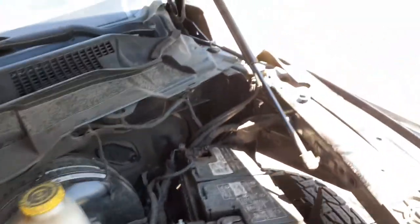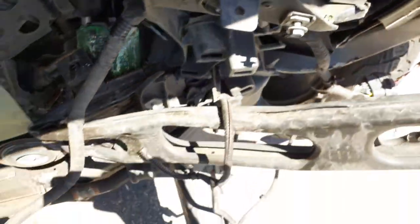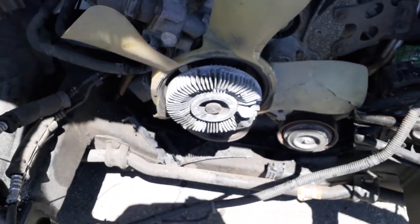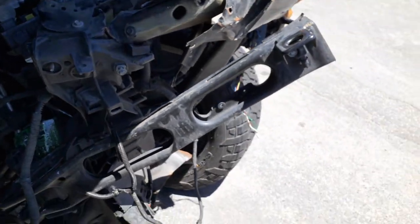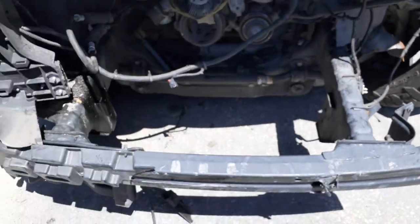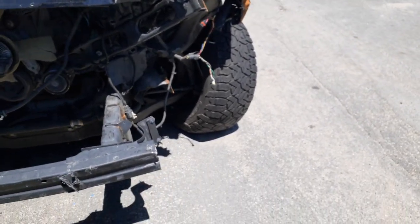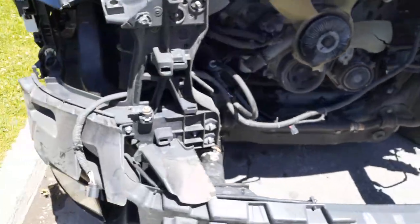There's your air cleaner assembly. There's your computer down in the back over there. Master booster. As you can see, fuse box and all of that up in front has been hit. It's got a power rack with the electronic pump onto the rack. You got left and right suspensions. Left side suspension, I put check on all the items. It looks like it may be bent back a little bit, I'm not sure. Kind of hard to see, but we'll check it all out.